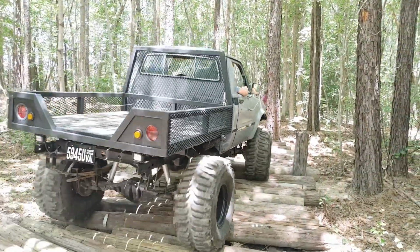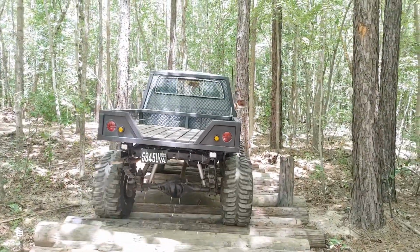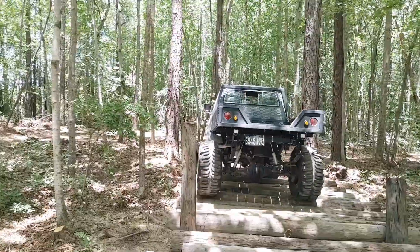That's a good looking truck. Yeah. Is he gonna clear the pole? Oh, let's see. He's close. He's gonna rub around it. Gonna rub right on that pole, right over.